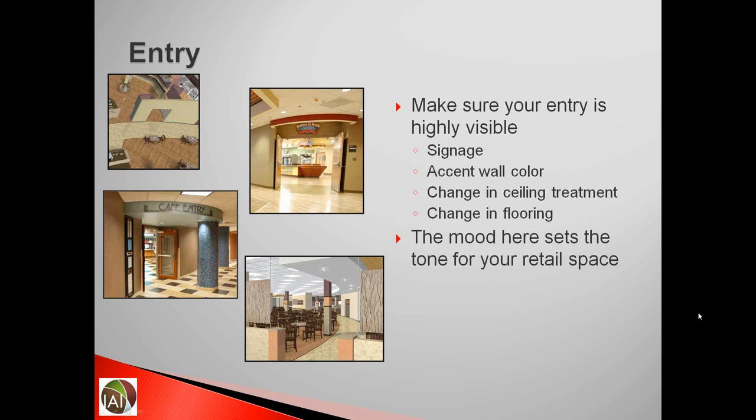If you'll look, I don't know if you can see where it says making it fresh, but there's a band of red on the ceiling. We didn't have a lot of ceiling height in this facility, but we wanted to do something to let people know you're entering a new space. So we've done something with the ceiling where we've got the red accent, and then the flooring also changes there to indicate, you've arrived, this is a new space, welcome.